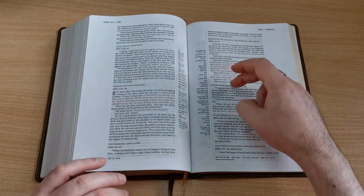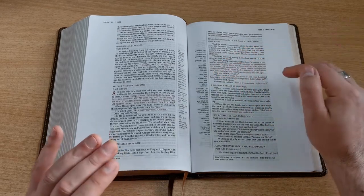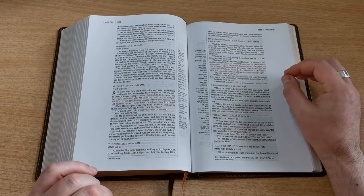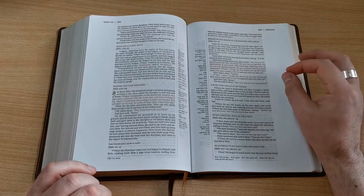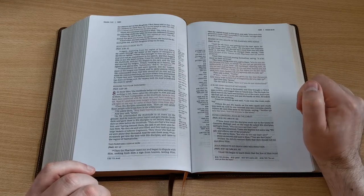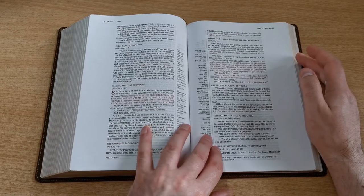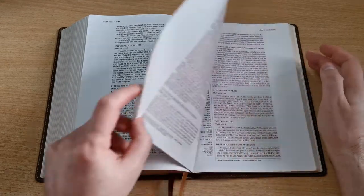You can use the red for headings and chapters and verses, that's fine, but not for the actual biblical text. If I had to choose something, I would choose not to have the red lettering, and I would choose to have the teal blue that they're using in other editions for this edition. That would be the perfect way of making this Bible. I think that would be very hard to beat. Very hard to beat.